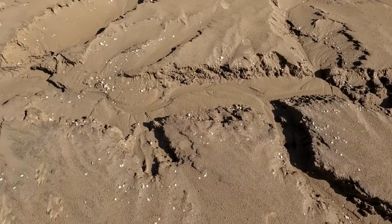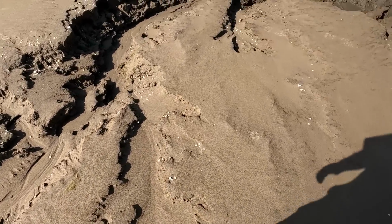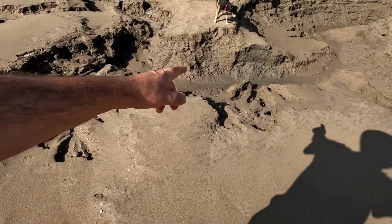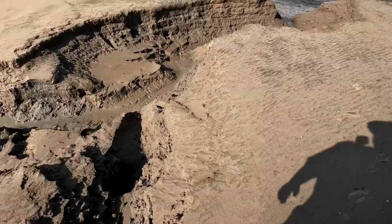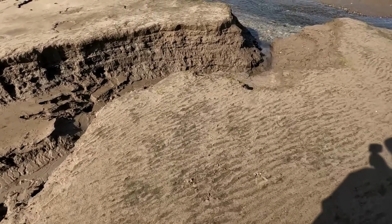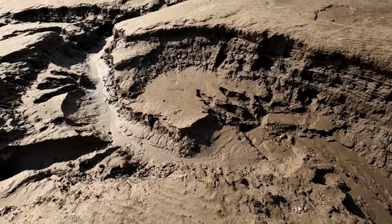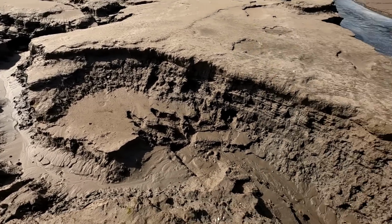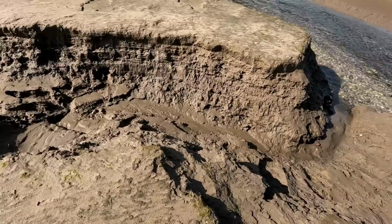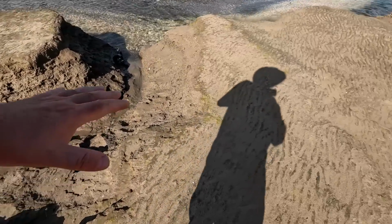This little feature's kind of fun. A little canyon in miniature. As the water's drained off the beach here into this stream, it's carved out a miniature canyon. And of course it's looking for features like this on the surface of Mars that has led researchers and scientists to figure out that there was flowing water on the surface of Mars at some point.